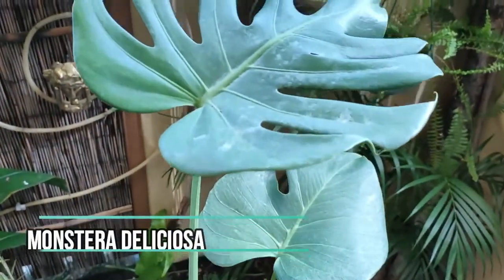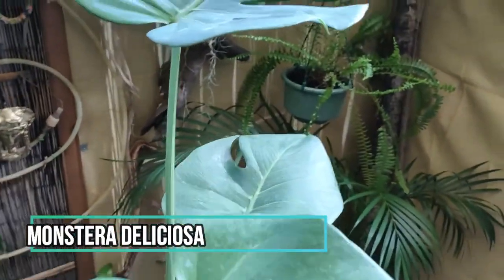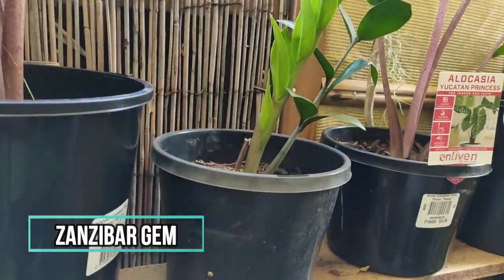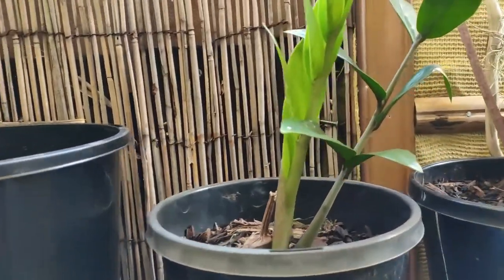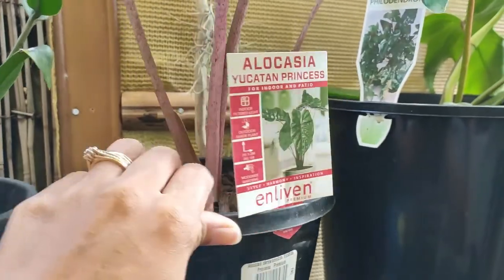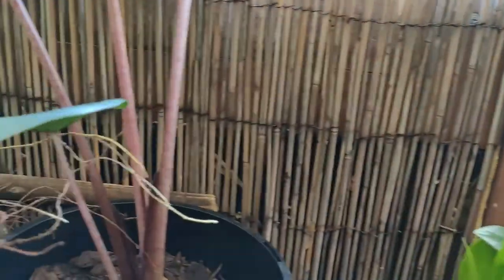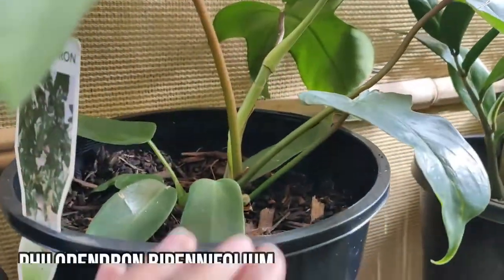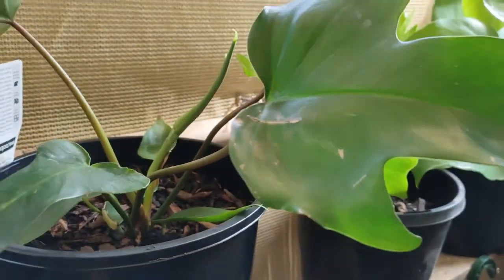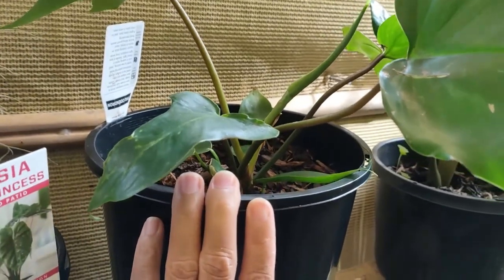So this one is Monstera. It is only a baby one yet. Hasn't split the leaf. I think this one is Sansevieria. I think that's the name for this one. I got this one yesterday for only $5. And of course, this one, Alocasia Yucatan Princess. It's nice and pink. This one here. And of course, this one is Philodendron. This is only very young yet. See? She's only young. But I got babies from this plant. I think I got about four.